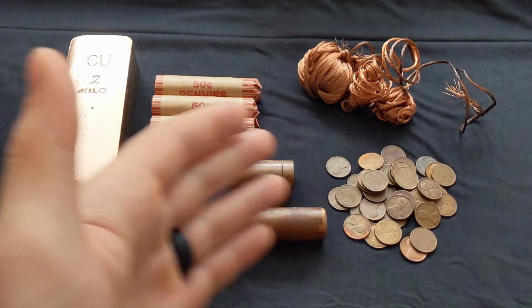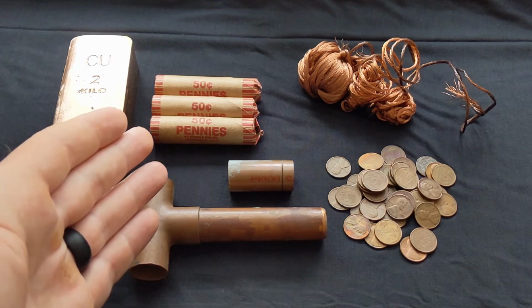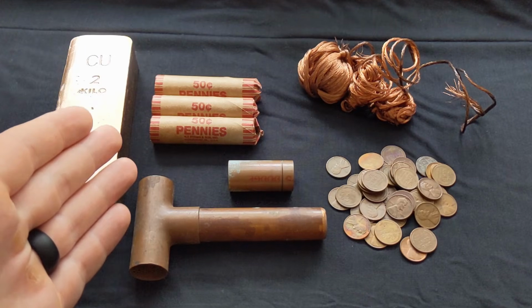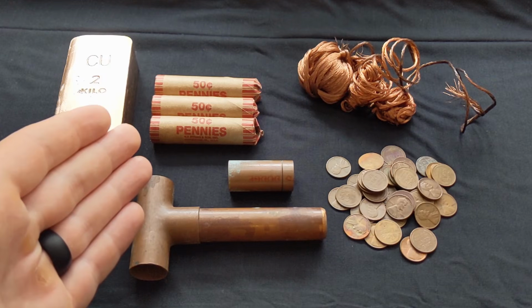Alright guys, so why would we want to stack up copper at all? Well, it has a lot in common with silver. It's not a bad inflation hedge, being a commodity. It's a metal, so it's an extremely useful commodity. I would say copper is probably one of the most important industrial metals.